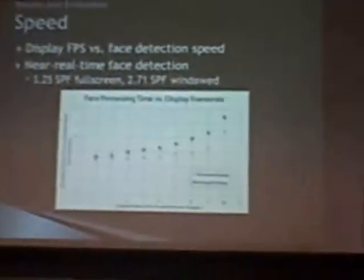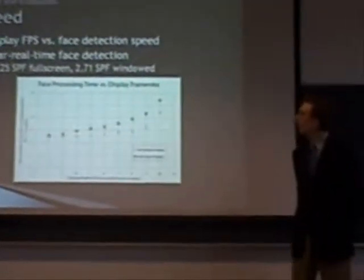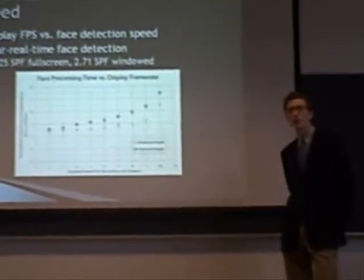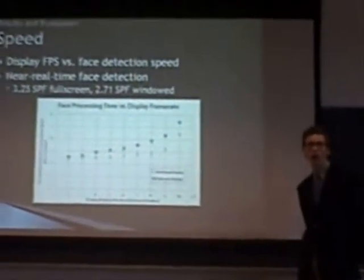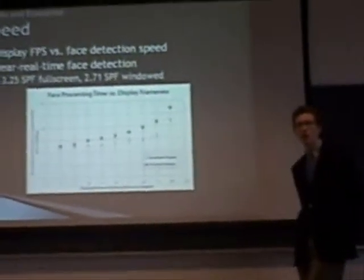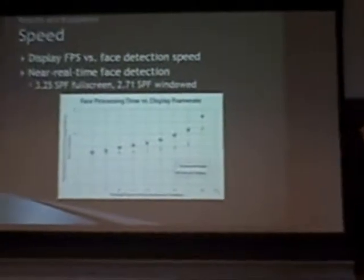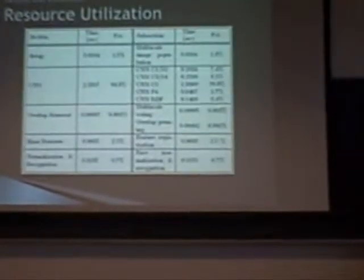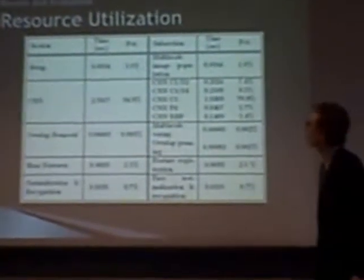With the 6 frames per second I decided on, I can process a full iteration of the face processing thread in 2.75 seconds when the output window is windowed. And when I maximize it, there is necessarily more bandwidth used between the display and the CPU, so it takes 3.25 seconds per frame. This is a breakdown of where the CPU time is being used throughout the system.